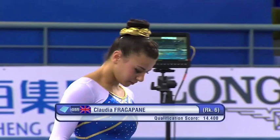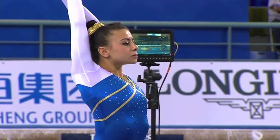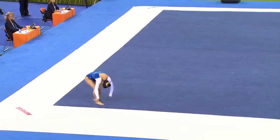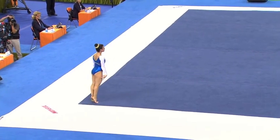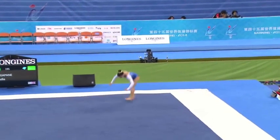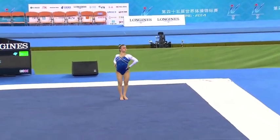So onto the floor from Great Britain, Claudia Fragapane. And this is a great way for her to finish her championship. Such a unique floor routine, powerful tumbling and unique dance work. Straight away goes for this big, powerful opening tumble. Back in full straight. So many gymnasts have been struggling with this back bounce off the landing.